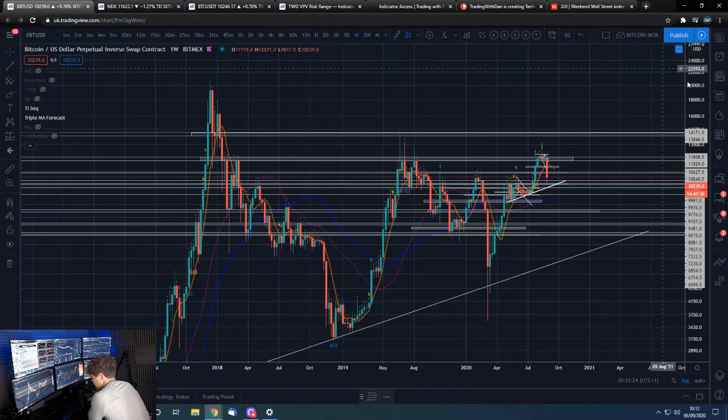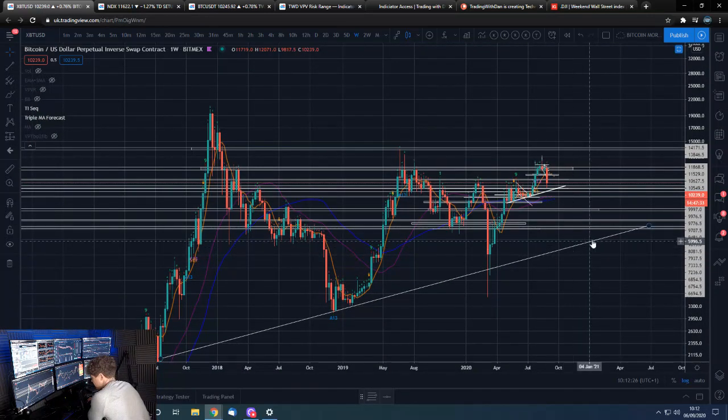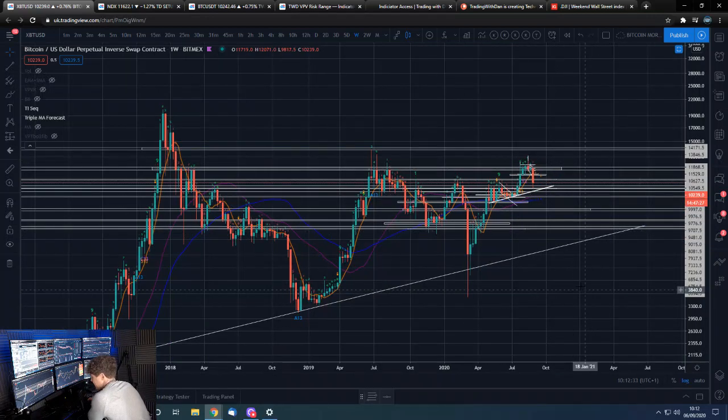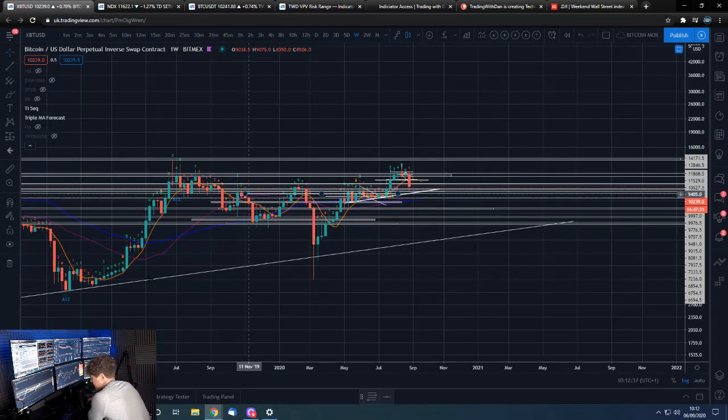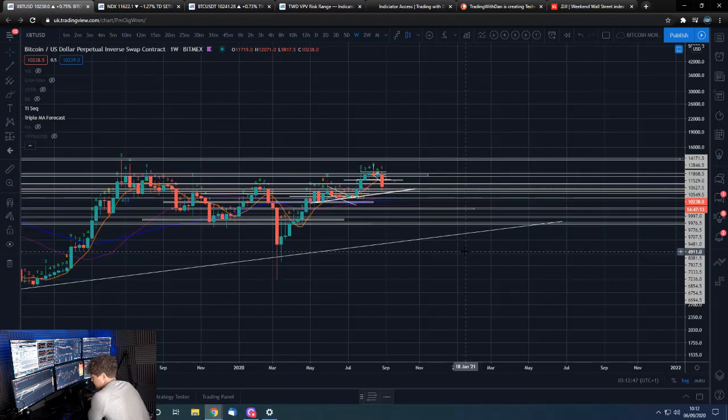But an obvious target would be this trend line. So it could take us anywhere between 6,000 and 7,000 depending on how long it played out. But this is a weekly time frame, guys, so they're weekly moves, and realistically, if this was a fake out and we were going to come down to here, I expect it to be around this time, so we are talking December. So that is still quite a while away.